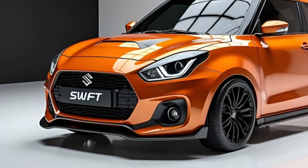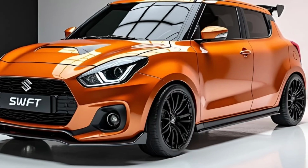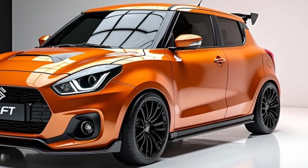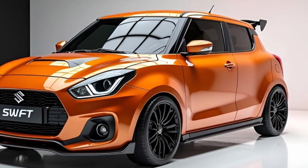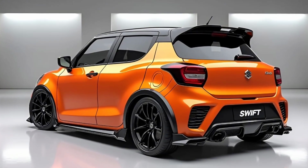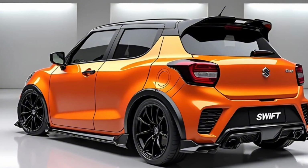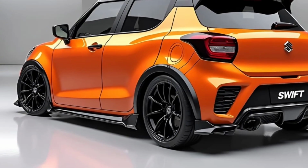Under the hood, the 2026 Swift introduces a mild hybrid system paired with a 1.2-liter, three-cylinder engine. While it doesn't promise sports car-level performance, this combo is all about maximizing fuel efficiency and reducing emissions, without sacrificing the zippy handling the Swift is known for. It's peppy in the city, confident on the highway. And thanks to its lightweight and responsive steering, it's just plain fun to drive.